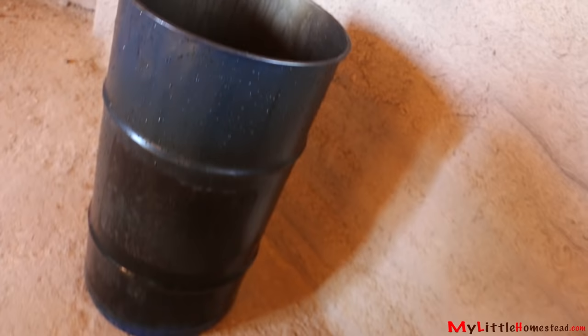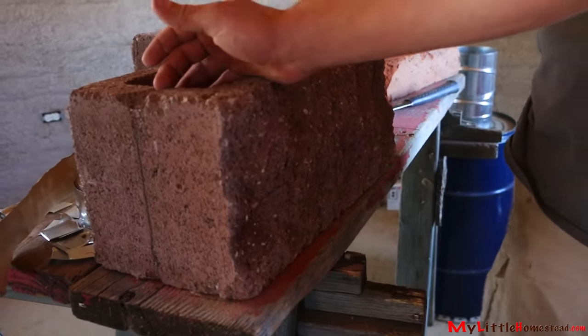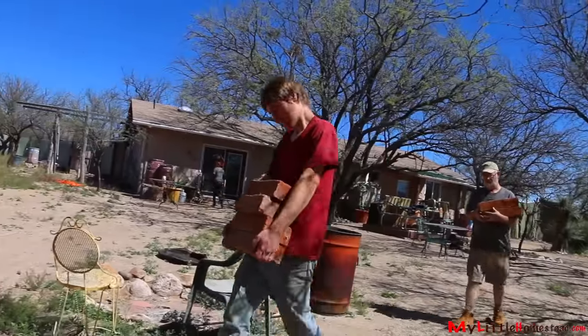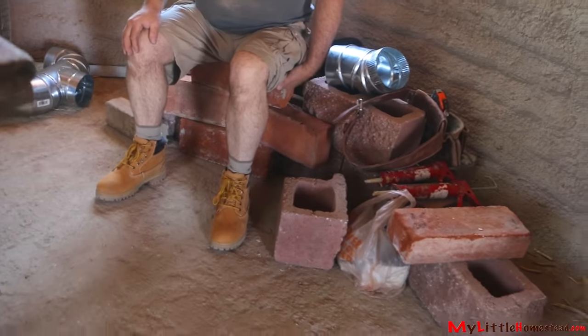We bought the barrel at a local oil changing business in town, so it's nice. $5. Yeah, it's good. We had a first design where we wanted to use a block, but the problem with this look is, it's nice, but we have to cut all of them in half. So we gave up on that. We found some terracotta that we had acquired somewhere. For me, that's just another inch or two of a cob seat. So it's only going to be about that height.